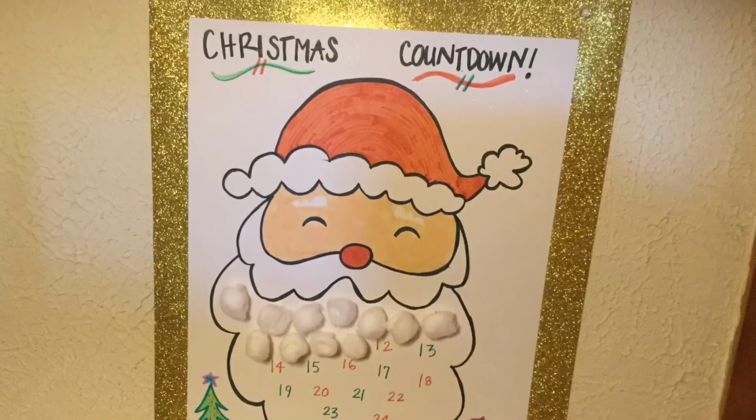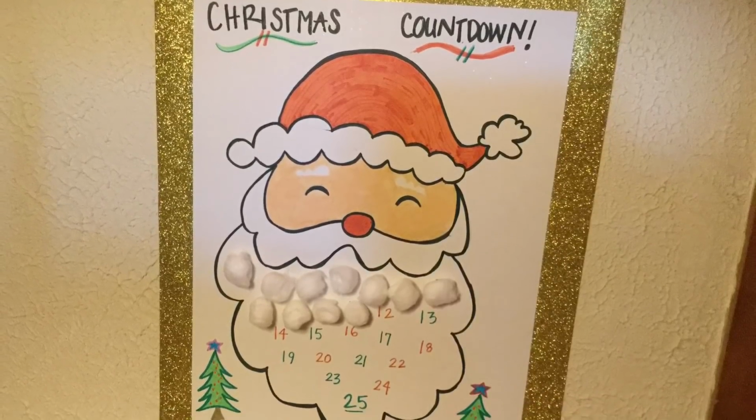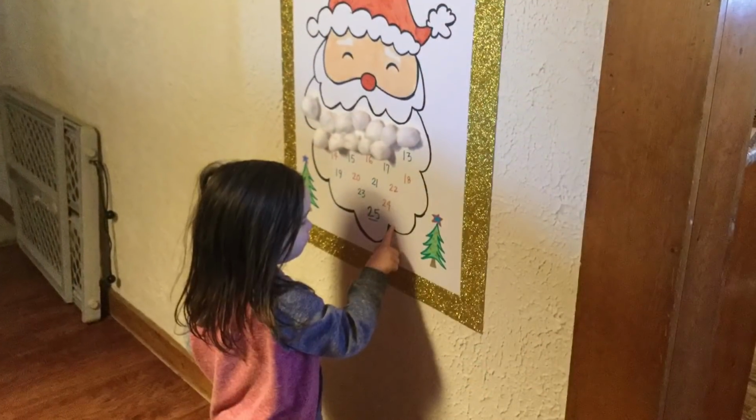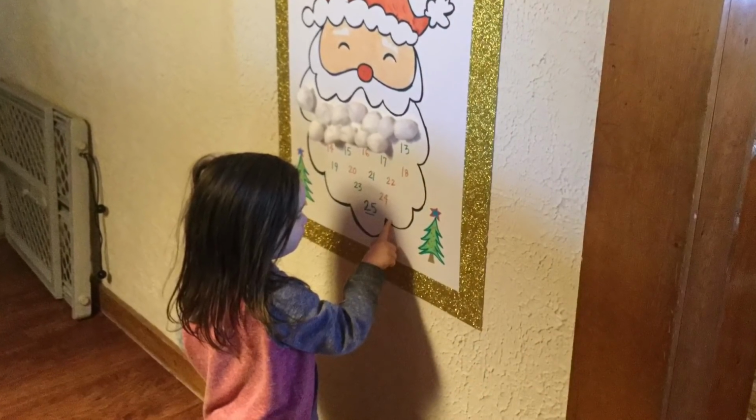Another thing that my daughter did with Russell this year was a little Santa Advent calendar. She went to Kmart and got the supplies for that and drew it up herself. And the idea was to try to help Russell realize how many days there were until Christmas. But you can imagine how hard that is for a 2.5-year-old to grasp. But he really enjoyed sticking those little cotton balls on Santa every day.